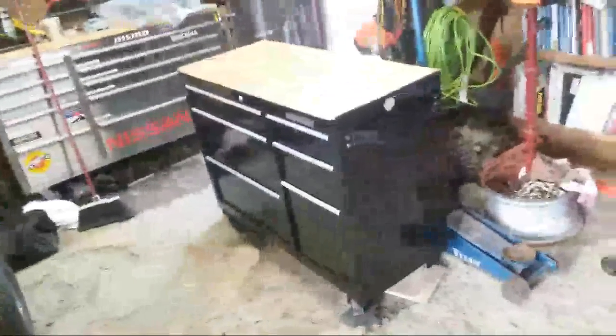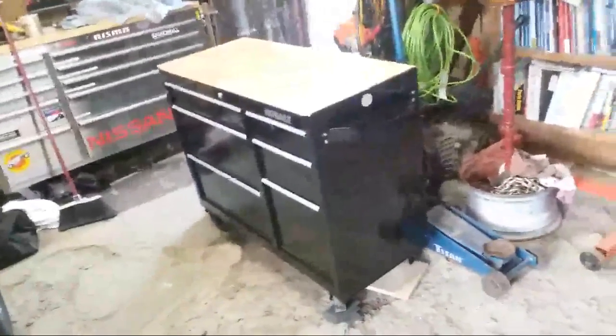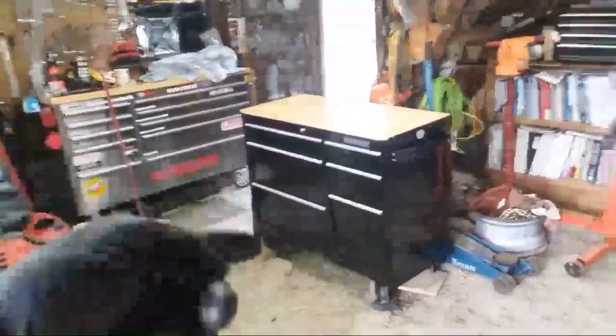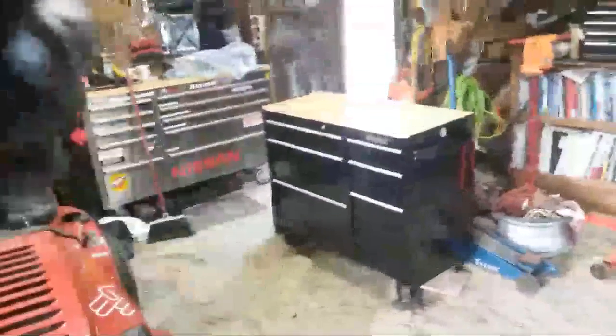I couldn't resist the price. I mean, it's not every day that you're able to get a box with a butcher block on it for $250. Ball bearing drawers. So here I am making room. I'm just moving everything else around so I can store this. This is going to go over to my buddy's house where the red truck is staying right now. But for now, this is where it's going to park because it's got to stay here for a week and I'm not leaving it outdoors.